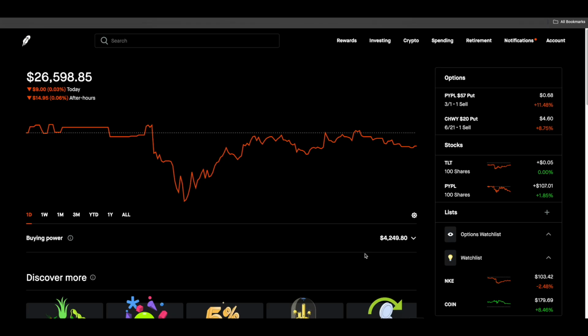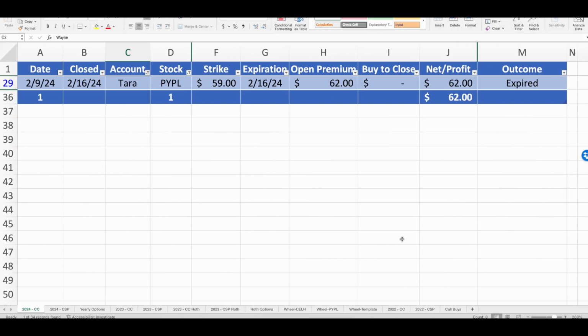Now, my wife and I are also wheeling stocks from her brokerage, which has about 27,000. And you can see here on the right-hand side, we currently own 100 shares of TLT and 100 shares of PayPal. Let's go back to that spreadsheet, and you'll see after buying the 100 shares of PayPal in my wife's account, I wrote a covered call with a strike price of $59. That means, without even knowing what I paid for those 100 shares, with my mantra today, at the very minimum, that would be above my cost basis.